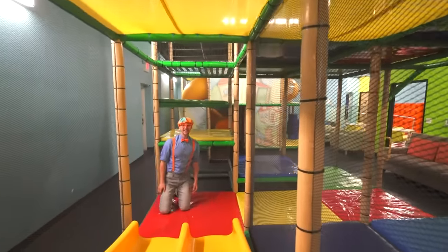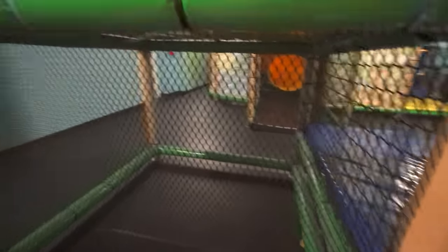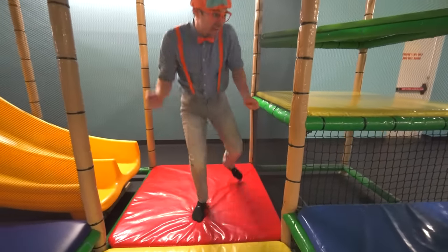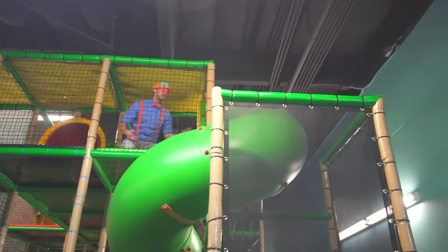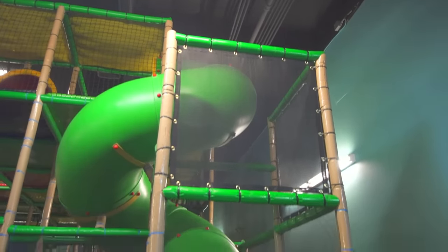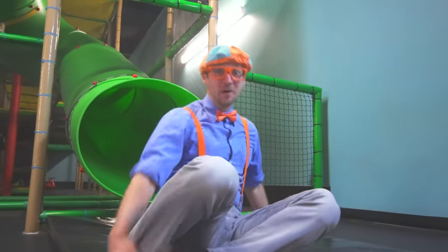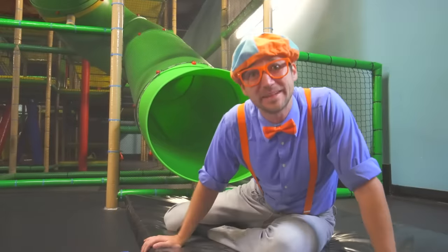Hey, all right, come on! Wow, good job! Okay, here we go. Whoa, look at this giant green slide I'm about to go down. All right, get ready. Whoa, that was so much fun playing at this indoor playground.